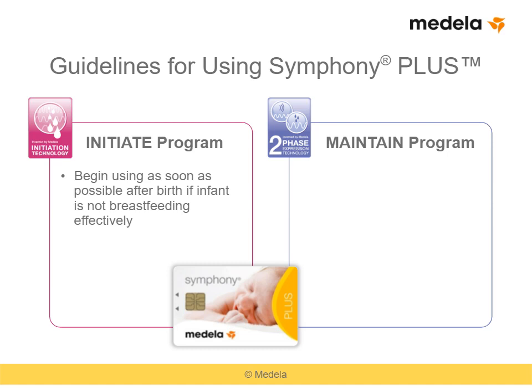The Initiate program can be used with mothers who initiate pumping within the first 5 days. This would apply to mothers who initially didn't plan to pump. Once she has pumped with the Initiate program and her milk volume is sufficient, she can progress to the Maintain program. Once mother's milk begins to come in, she is beginning secretory activation.